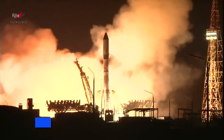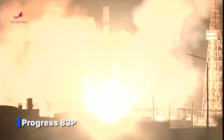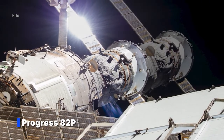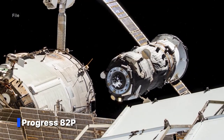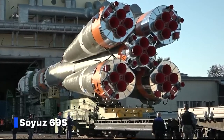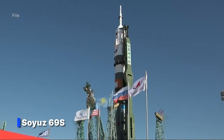Then, we will see the launch of Progress 83P from the Baikonur Cosmodrome shortly after, followed by its rendezvous and docking with the ISS. Following this, we look forward to Progress 82P departure to make way for the arrival of 69S, the uncrewed Soyuz that will launch on the 20th from the Cosmodrome in Baikonur.